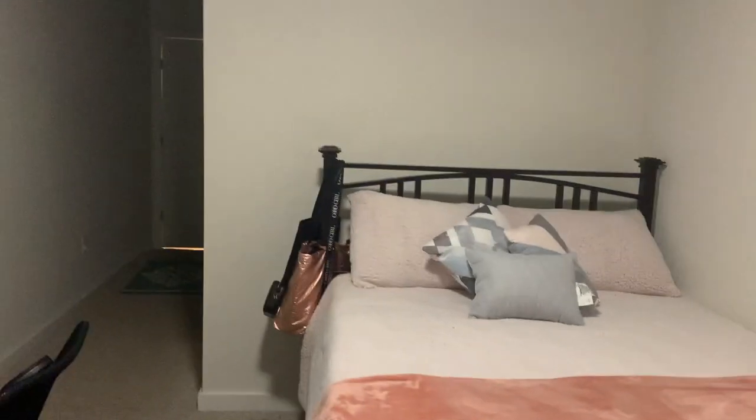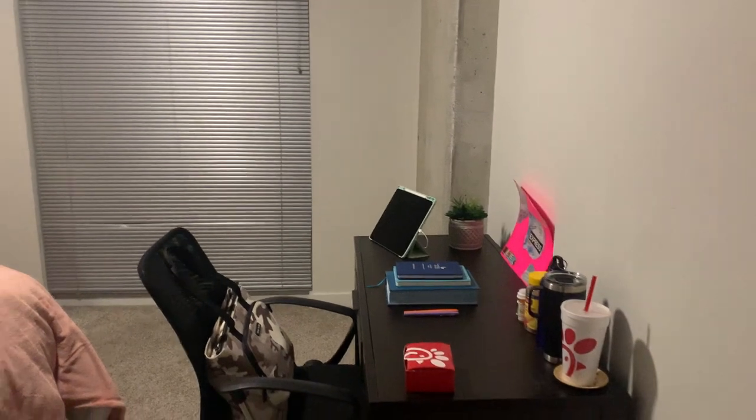Underneath my bed, I do have some drawer space. That's why I have so much room in my closet as well. There's one over there, and then there's one over here. So I get to keep all my stuff, and then I can keep extra stuff under the bed, hidden away. And yeah. So I'm really happy with the way my room came out.